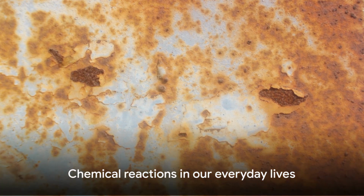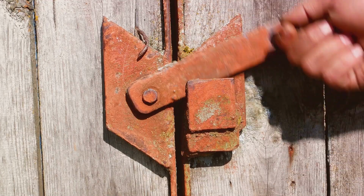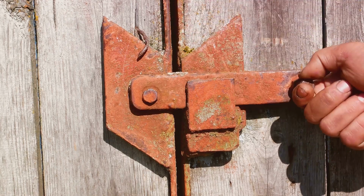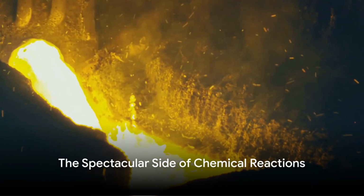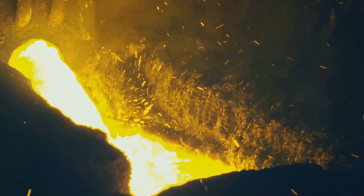It's fascinating, isn't it? These chemical reactions are happening all around us, often without us even realizing it. They're in the meals we cook, the cars we drive, even in the air we breathe. So, next time when you see a rusted iron gate or enjoy a fresh-baked cake, remember, you're witnessing the magic of chemical reactions. While some chemical reactions are quiet and almost unnoticeable, others are loud, bright, and impossible to ignore.